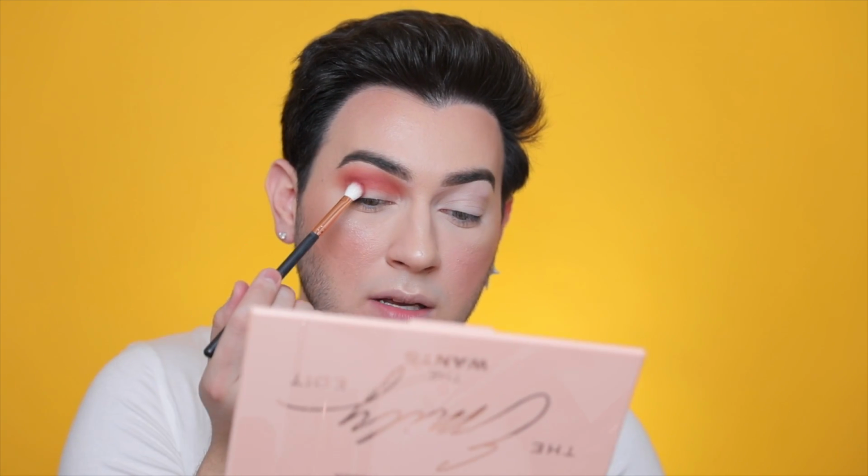I'm gonna go in with the shade Fifi. P-Fi? Piffy? I'm not sure. I'm gonna go with that same, and I'm just gonna kind of keep deepening up this crease. It's like a deep plum.